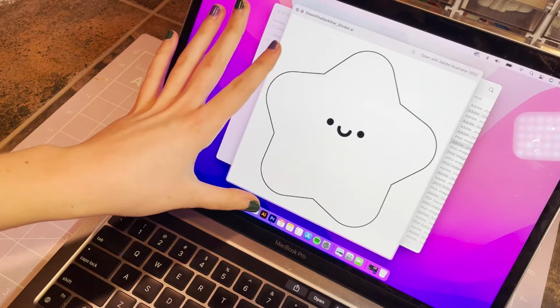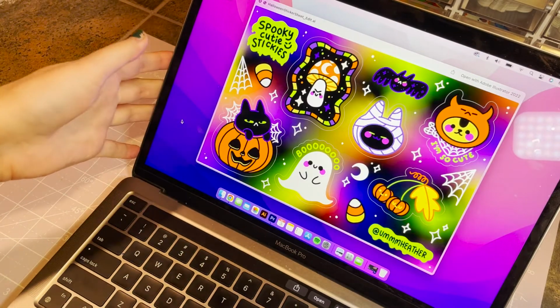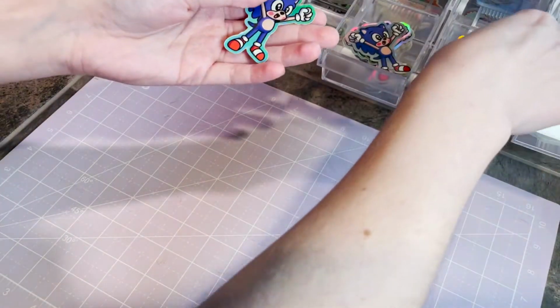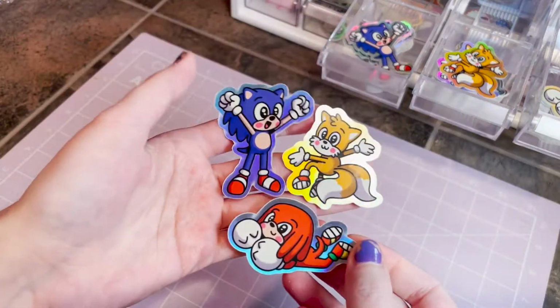I also ordered this sticker. It's gonna glow in the dark, you'll see. And then this sticker sheet I also have designed. Oh yeah, I also have had these Sonic stickers for a very long time. These have been waiting to be put into my shop.